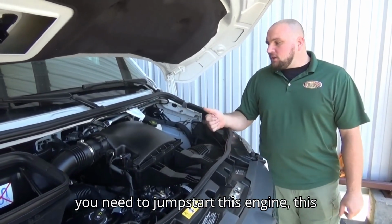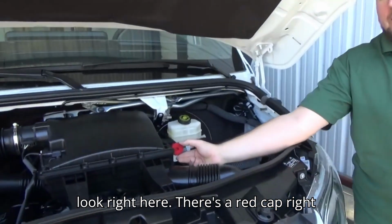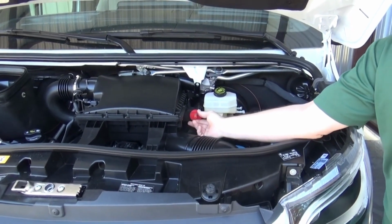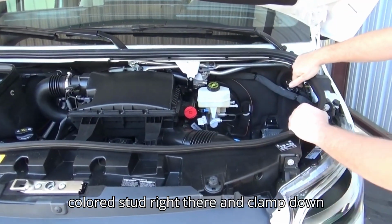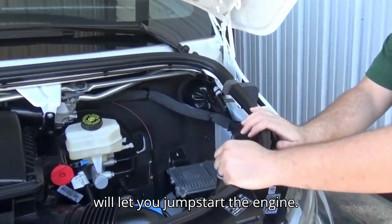If you need to jump start this engine, this is how you do it. If you come over here and look right here, there's a red cap right here. I'm going to spin that red cap until these teeth line up with those slots, and then push it all the way in. Exposes that piece of metal. Take your red alligator clamp it down right there. Take your black, go to that brass colored stud right there, and clamp down your alligator clamp right there. So that will let you jump start the engine.